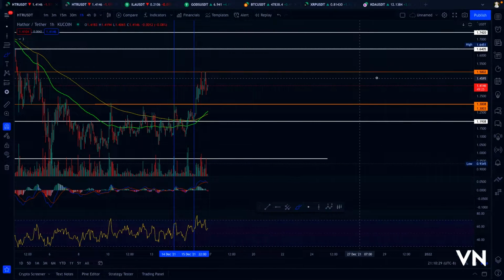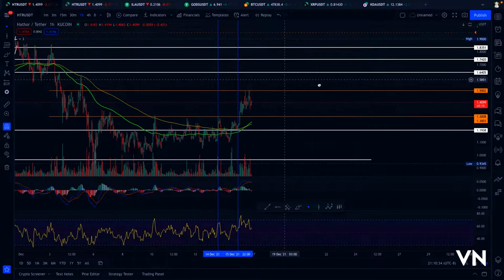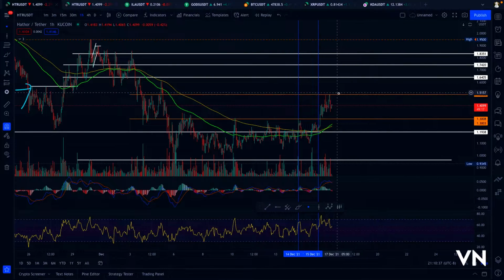And now the next resistance will be $1.50. The reason I say this is a heavy resistance is because we touched it once today, and the second time a couple hours ago. And if you go back in time to the beginning of the month, when it had the sell off, it had trouble getting out of this area around 1.50, and this is where we're sitting now.